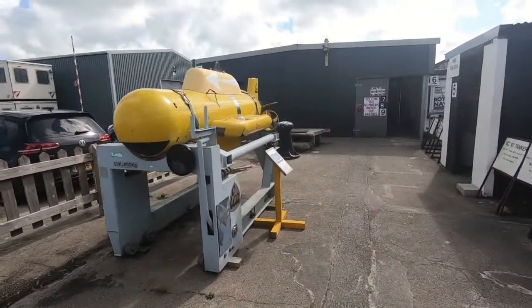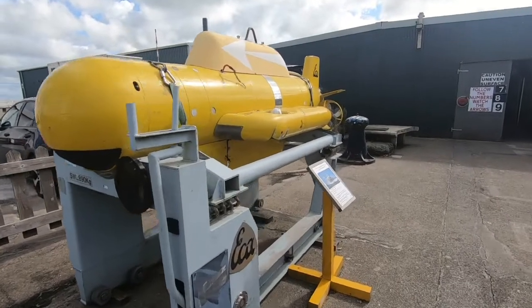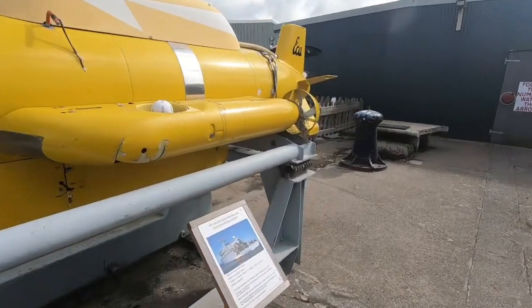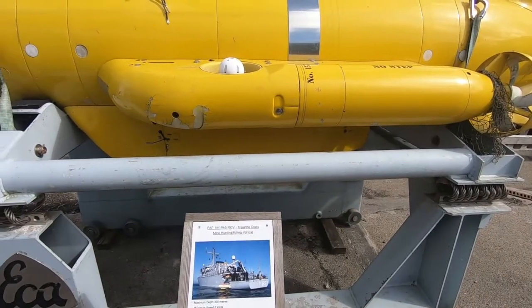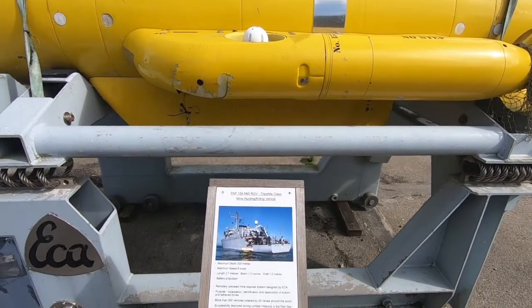We all live in a yellow submarine. PAP 104 Mark 5 ROV Trip Rights Class Mine Hunting Killing Vehicle.